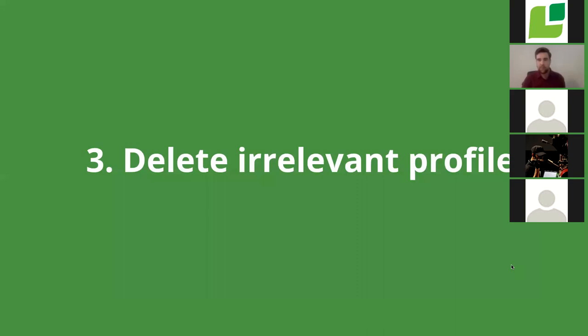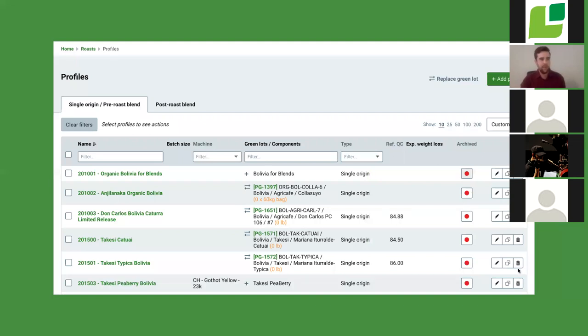deleting irrelevant profiles. Once you've archived a bunch of profiles, you will find that some of them you don't need. When you do a trial with Cropster, you might name a coffee profile one or dark roast or something where it lacked the granularity or the naming structure of what you have, and the data associated with it isn't really relevant anymore. You can delete these profiles with the trash can button that appears after you archive a coffee. That looks like this little icon right here.